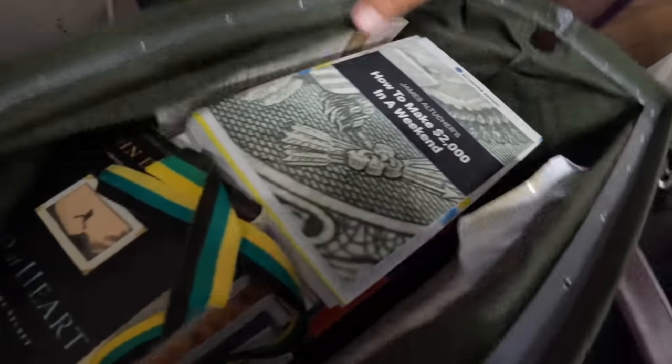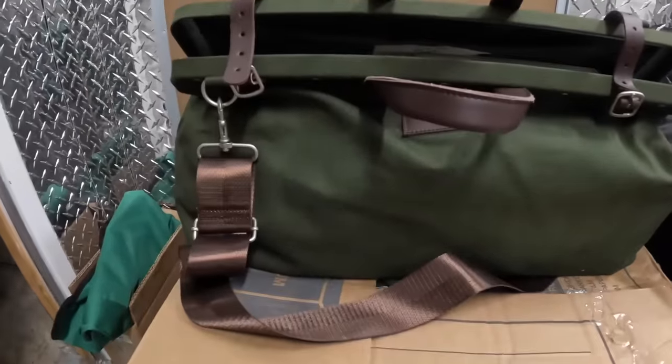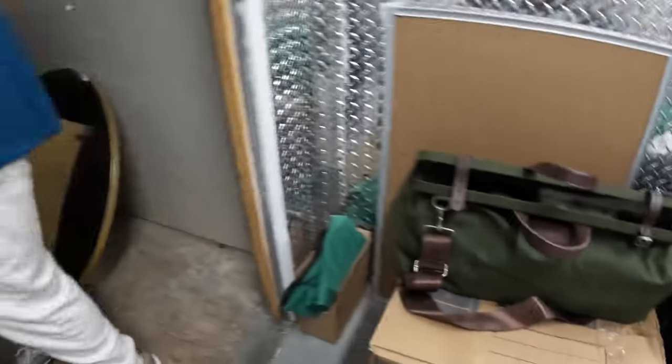Dang, I thought this bag was going to be for sure something really nice, but it's a nice bag. Look, it looks like a doctor's bag, honestly. We have two more. Look at that. That's nice green, nice buckles. That's a nice bag. Okay, bag number two.